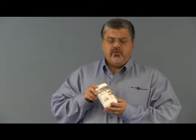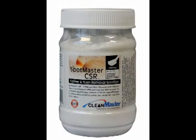Another specialty spot remover that we have is Master CSR. Some people refer to these as coffee and stain removers. This is an easy to mix powdered coffee and mild dye stain remover.